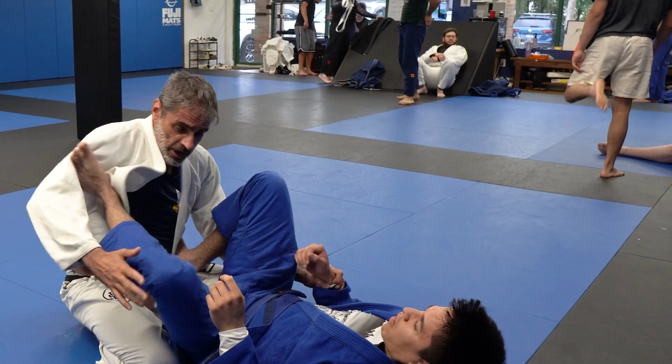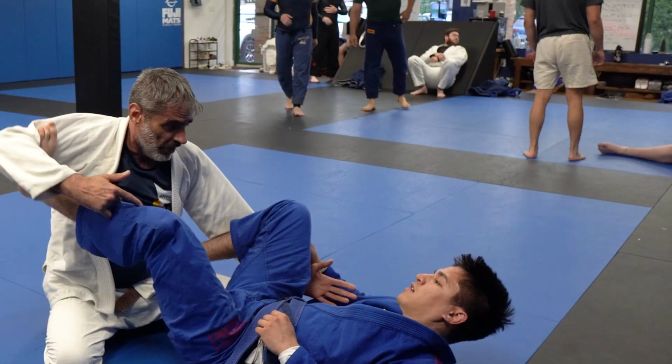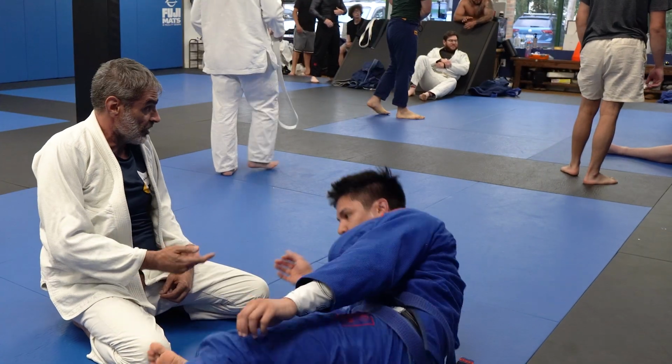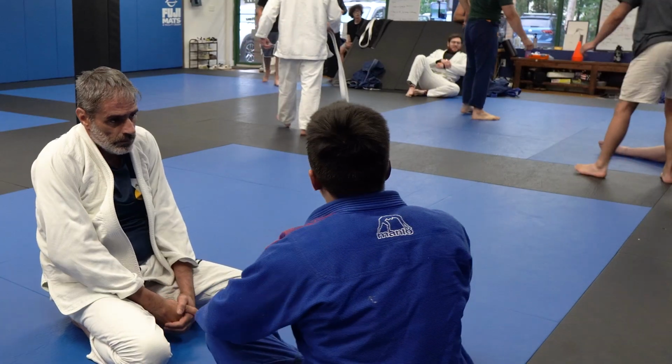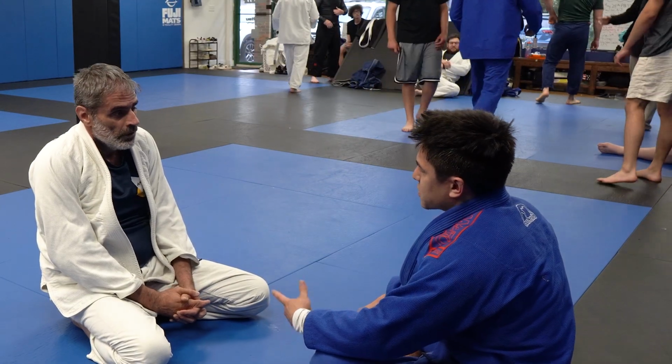So here I'm telling him what I was explaining before. He needs to keep his legs engaged. He needs to keep those points of contact. He does really good just using his upper body, but now if he uses his legs, it'll multiply the effectiveness of his guard a few times, I think.